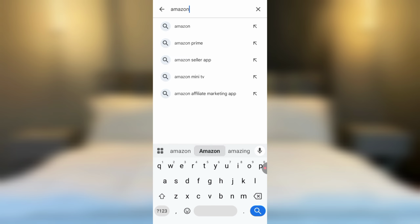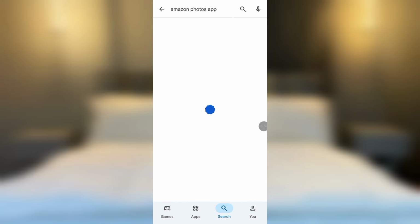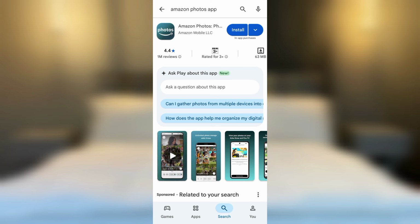Finally, check for free storage bonuses. Go to your Google account and complete the security checkup. Sometimes Google rewards users with extra storage, so it's worth trying.